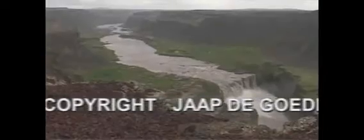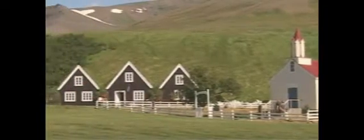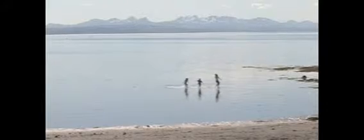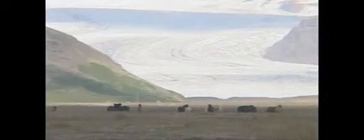A country as big as Great Britain, with fewer inhabitants than a mid-sized city. Forces of nature, older than mankind. Civilization, for 1100 years, separate from the rest of the world. Continuous daylight during summer, not far from the midnight sun. With the third largest ice cap of the world, and still comfortably warm because of the Gulf Stream.